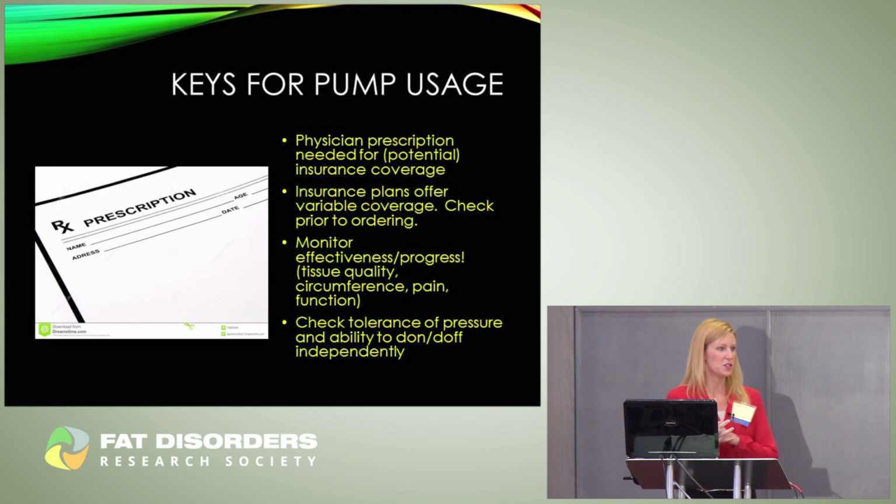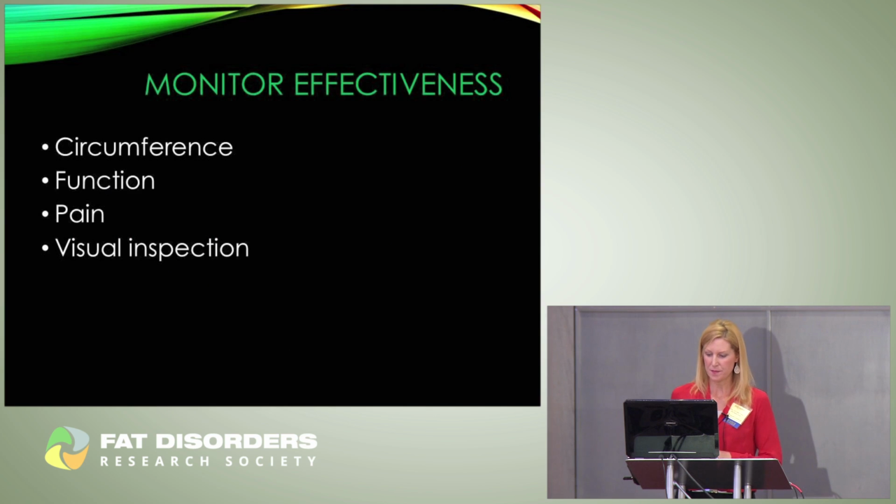It's important that you do obtain a physician prescription for the pump if you want to attempt to have it covered by insurance. Some insurances are better than others. And it's important that you really monitor the effectiveness of the pump. How is it helping you? You can measure this in terms of circumference and function, looking at your pain, visual inspection.